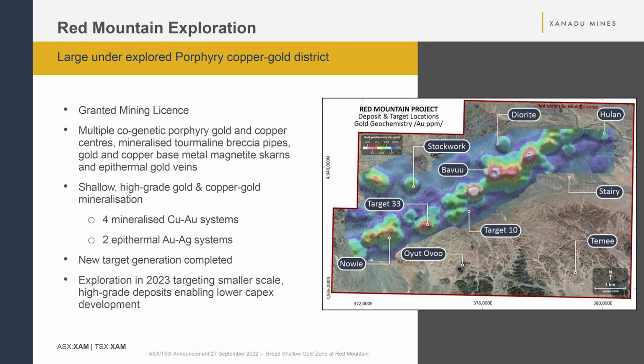And as I pointed out, we have deep experience in Mongolia. A lot of us have worked there on and off for over 20 years. So we're out looking for some newer projects, and it's about renewing that pipeline of projects. Red Mountain is an advanced copper and gold project. We're looking forward to getting back there and drilling.